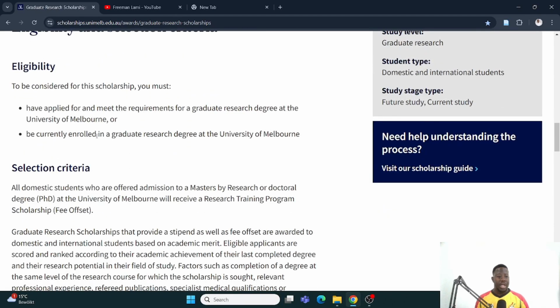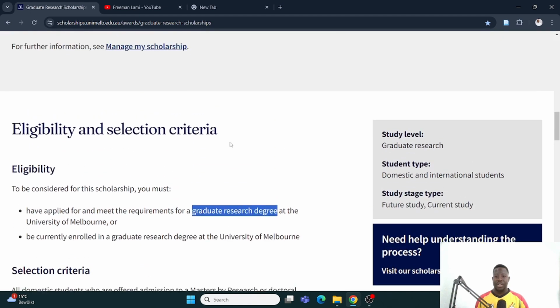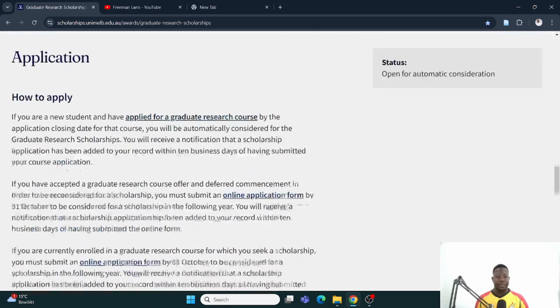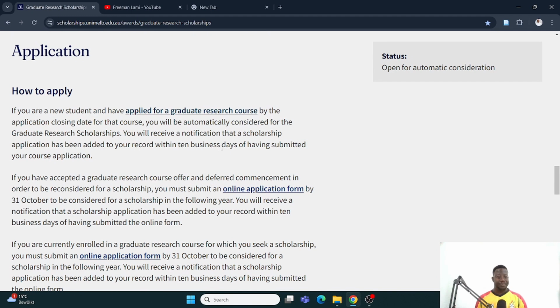If you also look at the eligibility, you have applied or are yet to apply and meet the requirement for a graduate research degree. So it's very specific. It has to be a graduate research degree, and you are currently enrolled in the graduate research degree. So that is how it is. Now they said, listen to the selection criteria. All domestic students who are offered admission to a master's by research or doctoral degree will receive a research training program fee offset.